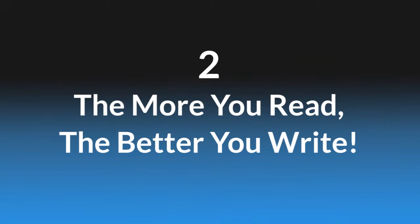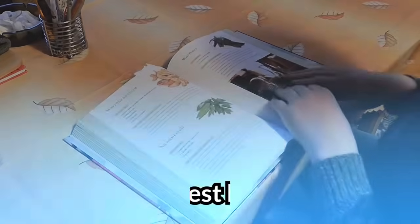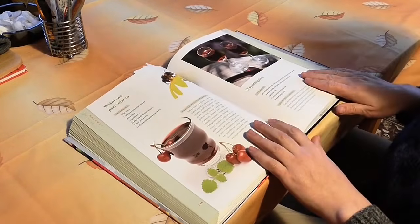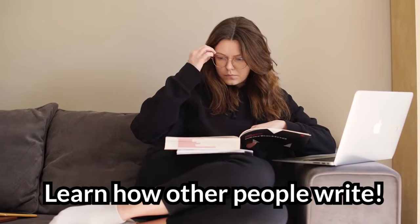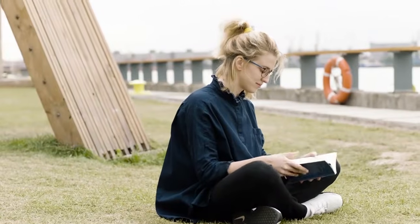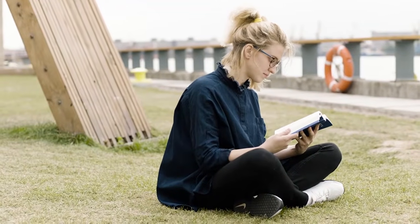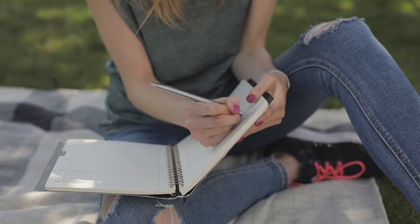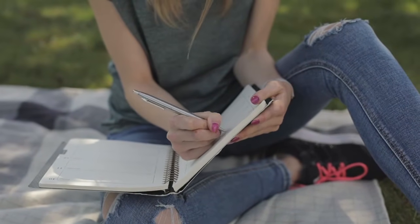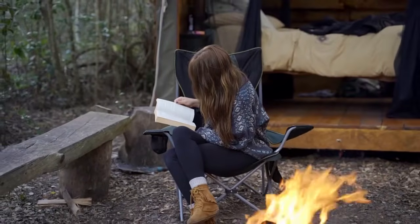The more you read, the better you write. We learn best by example, and gaining writing skills is no exception to this rule. When you read, you learn how other people write to convey their messages in the best way possible, and you start to adapt your writing styles to those that you resonate with the most. Incorporate daily reading into your writing exercises. Maybe even make your practice paragraph a review or summary of what you read that day. Taking different elements of the author's writing style to develop your own voice.